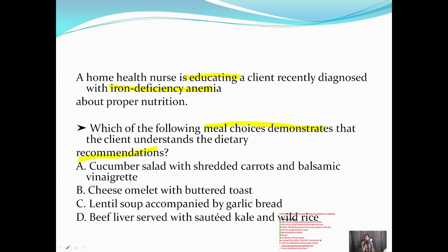A. Cucumber salad with shredded carrots and balsamic vinaigrette. B. Cheese omelet with buttered toast. C. Lentil soup accompanied by garlic bread. D. Beef liver served with sautéed kale and wild rice. Now, let's choose the most iron-packed meal. Correct answer is D. Beef liver served with sautéed kale and wild rice.